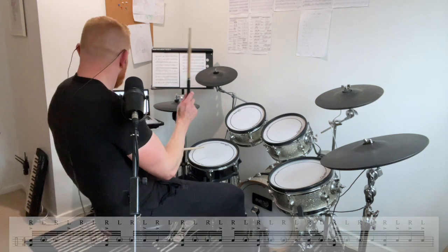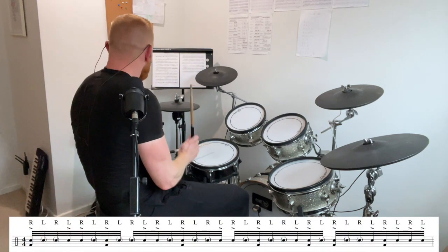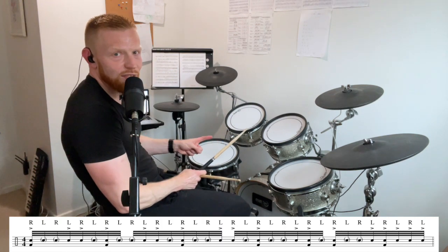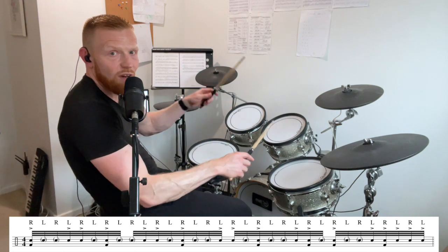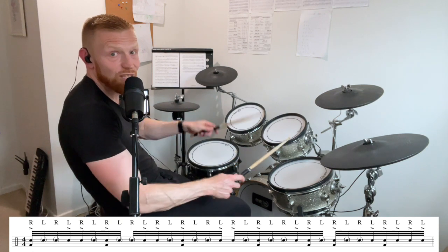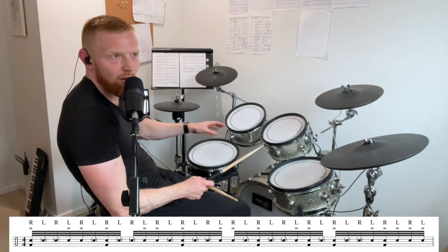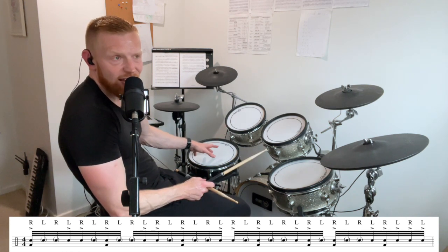It goes like this. So I think that's the most important thing to get your head around first. There's a single accent at the start, and then you've got that but left, right, right, again if you're right-handed, which happens 4 times round, and then it ends with that. So I think what I'll do here at first is just play on the snare the whole bar with all the accents. Let's just get our head around the accents first.